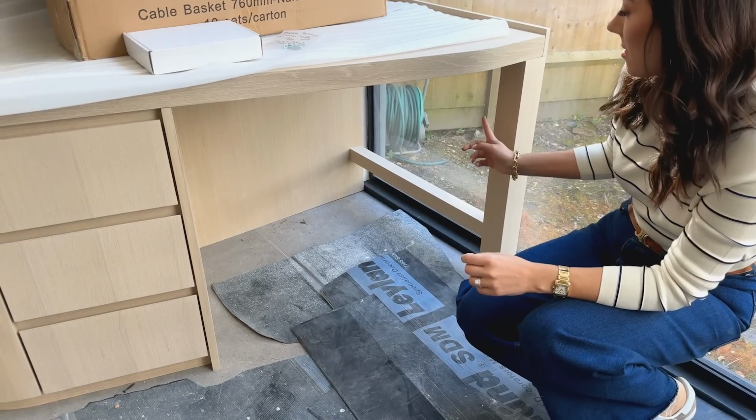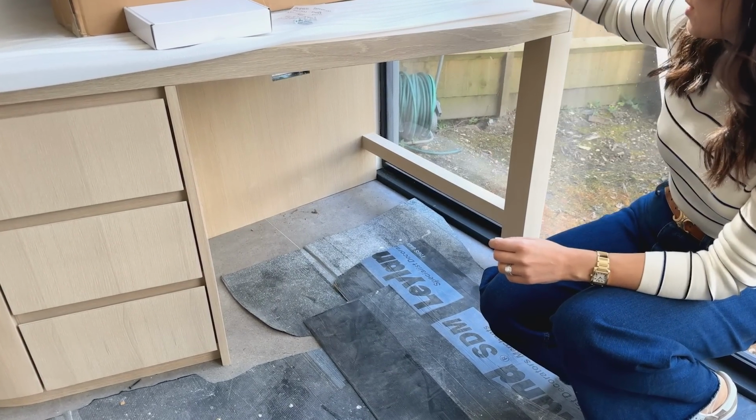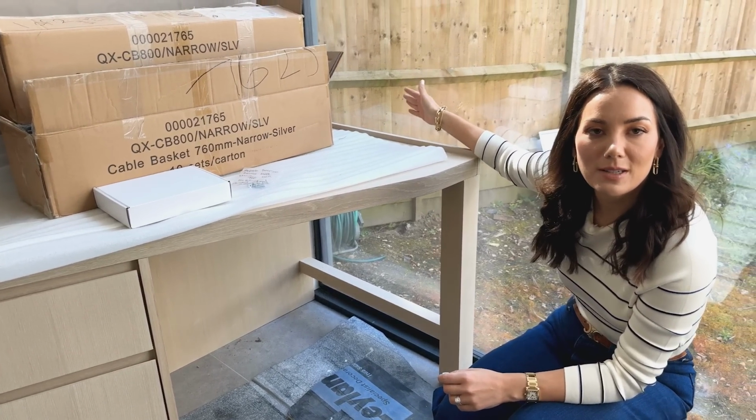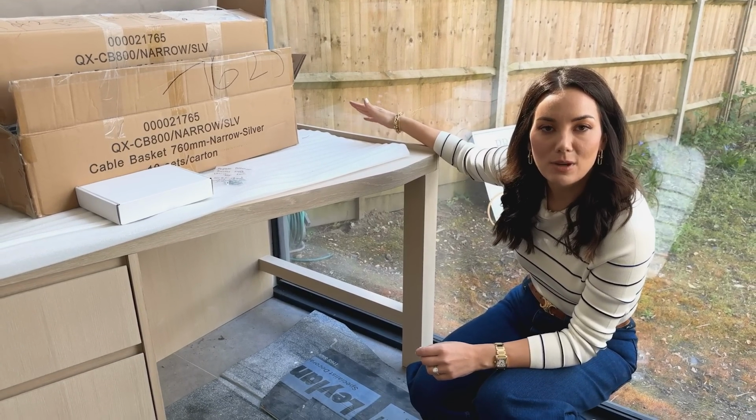And the other thing that I didn't like about it was from the glass side in the garden, if you've got a solid plinth but no way of dusting it, dust will always get down there, so it will look dirty.